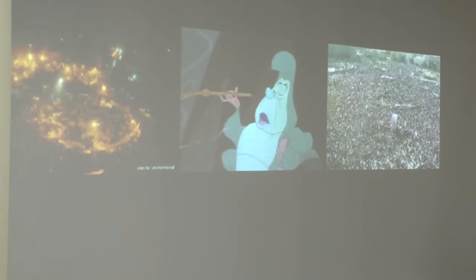It's shown in gallery spaces or in physical spaces as a 3 screen video installation, but here you can see the screens next to each other.